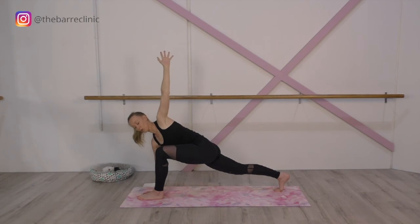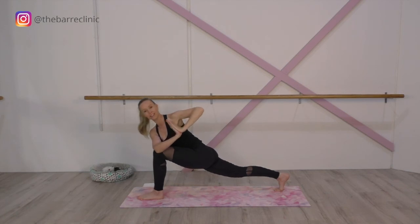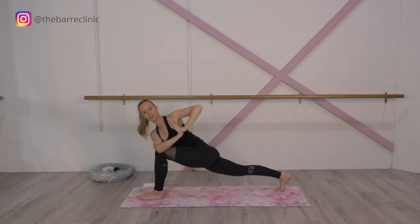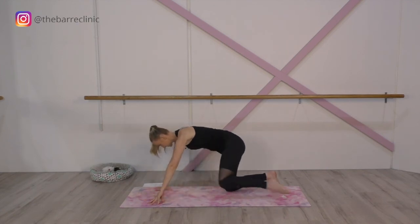So either staying here or engage your gaze, glue the feet to the floor, bring the hands to the heart center. Right elbow comes on the outside of the left knee, and spinal twist opening through the waist. Three rounds of breath here. Release the hands to the floor, drop the legs back and make our way back to child's pose.